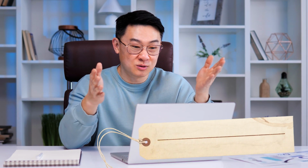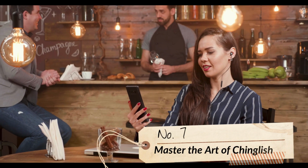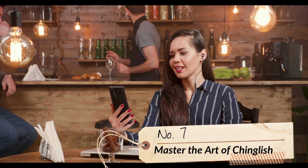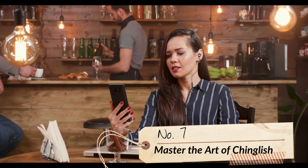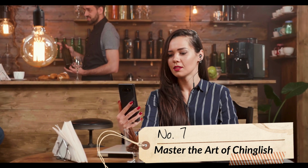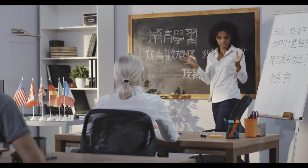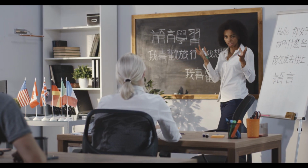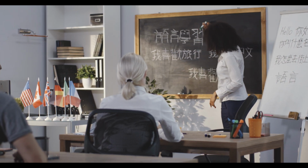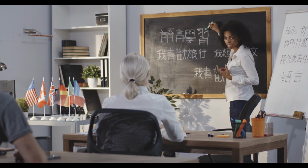When you're learning Mandarin, it's natural to encounter situations where you don't know the exact Chinese word or phrase. In these cases, don't be afraid to use a bit of Chinglish, a mix of Chinese and English. While it's not the most elegant solution, it can help you communicate effectively and continue your conversation. As your Mandarin skills improve, you'll find yourself relying on Chinglish less and less. But remember, it's always better to express yourself imperfectly than not at all.